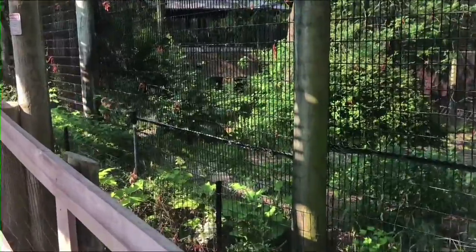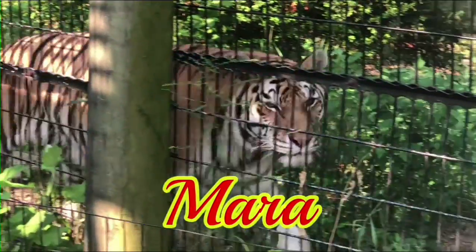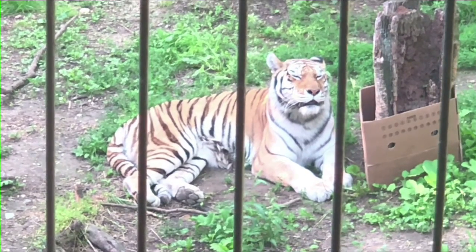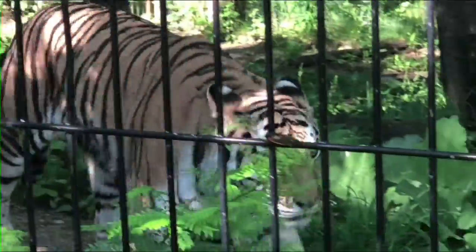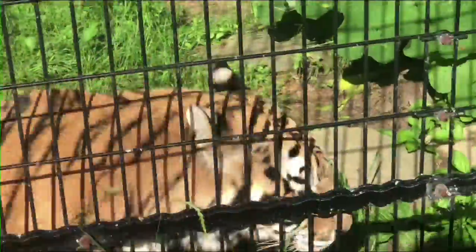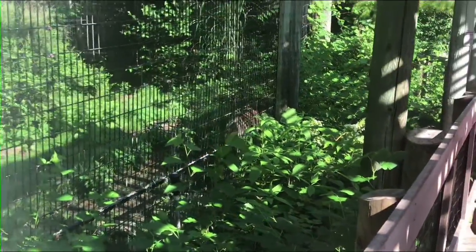More specifically right now, meet Mara, currently the zoo's oldest tiger. She is about 15 years old, and she was born in 2007. She arrived a few years later and became one of the zoo's most successful tigers because she had 9 cubs over the past decade. And surprisingly, recently I even got footage that you have probably never expected. Have a listen.